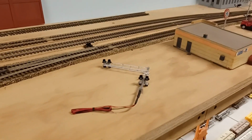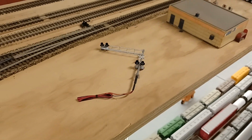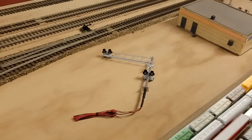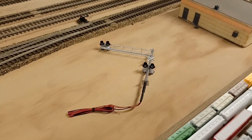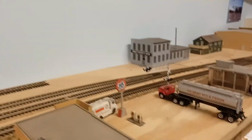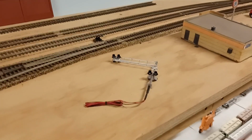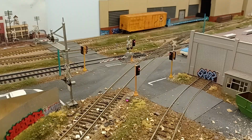Well, I figured I'd share. You guys were really nice to share what you're getting for Black Friday and Cyber Monday. But I ordered this a week and a half ago, three different things. So, just another Walthers crossing signal. Ordered that, and the cool thing is it actually came in on Black Friday.